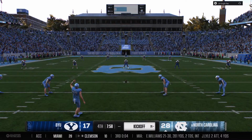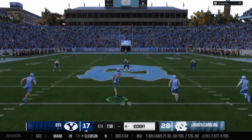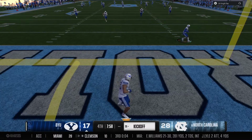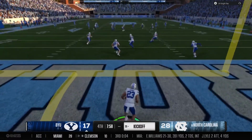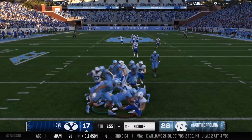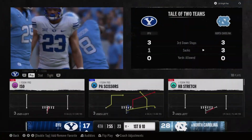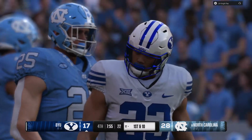About to kick it off after punching it in for the touchdown. Oh, he's going to take a chance. That gamble did not pay off as they bring him down at the 12-yard line.